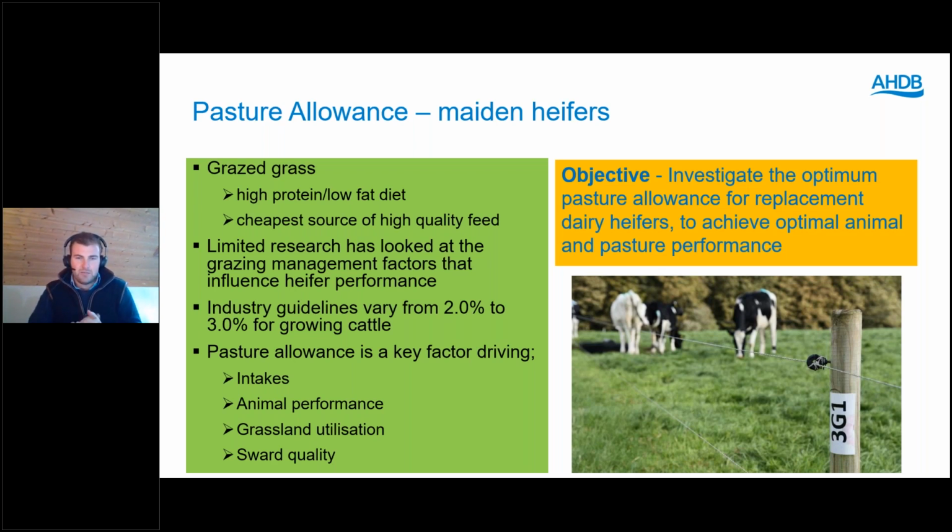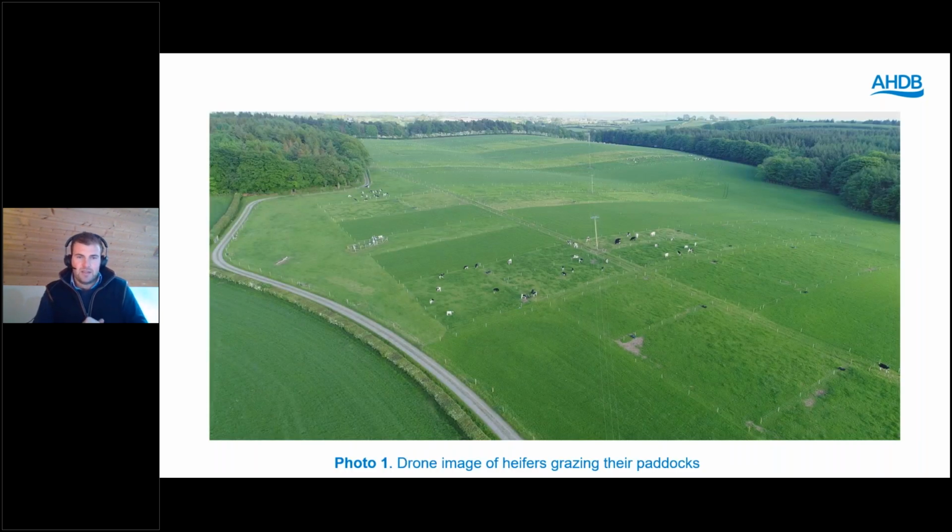We'll go on to the next slide, please. So without getting bogged down too much in the materials and methods, there were 3 pasture allowances focused on, which were 1.8, 2.4 and 3% of their body weight. So that was a percentage of their body weight in terms of kilograms of grazed grass allocated per day per heifer. These heifers were on average 155 kilos and 5 months of age when they went on to this study.